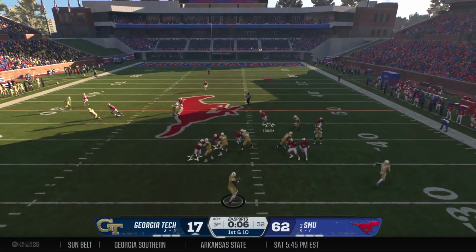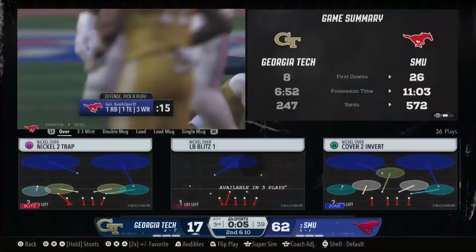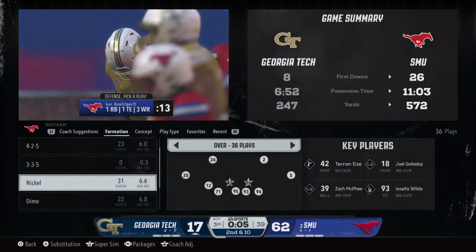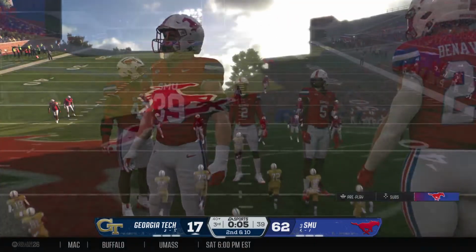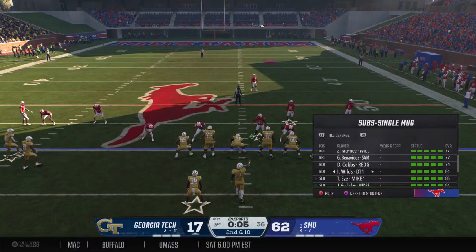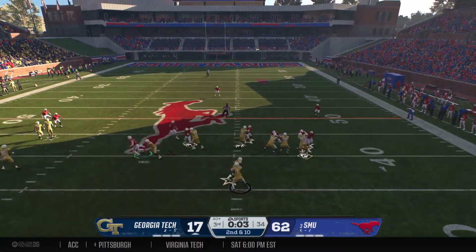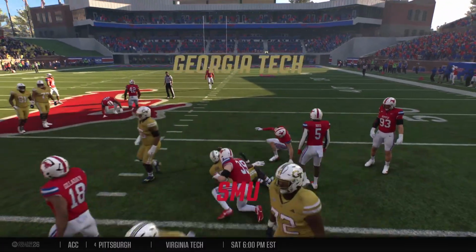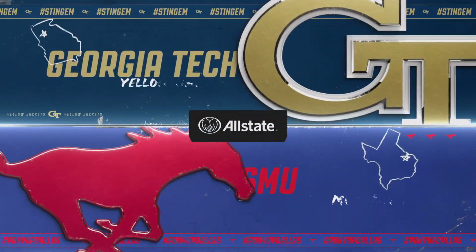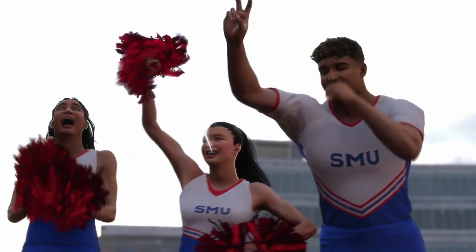Back to throw, it's York. Pocket breaking down. And he'll chuck that one away and save the down. Nobody was able to get open. It's a smart decision by the quarterback, but it's a frustrating one also because you're trailing in this game and you know you've got to hit some of these throws to get back in it. But the defense is doing such a good job in coverage. Nobody's open, so you've got to throw that one away. Smart decision, but it's a tough decision to make. That's the end of the period, and SMU has the lead.